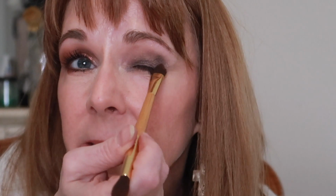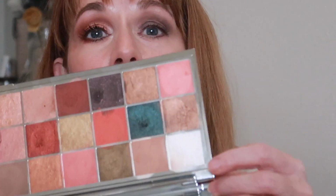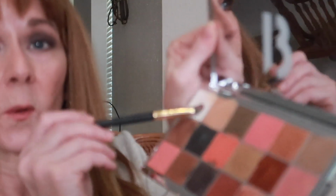These blend really easy. These are very beginner friendly because you know that I am not skilled in applying makeup and I can get beautiful looks with this palette. So I'm going to take this soft fluffy edge and I'm just going to blend out a little bit above that, just to soften the edges. Okay, on the inner corner, I want to go in on top of that blue with this white. I'm going to pick up that white.